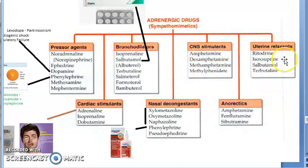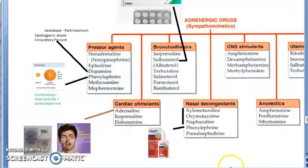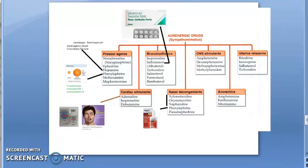CNS stimulants, uterine relaxants. If you want, you can know salbutamol or terbutaline also as uterine relaxants. Anorectics are there. Anyways, we are going through only so much now. So we have finished the drugs and their uses in adrenergic drugs.